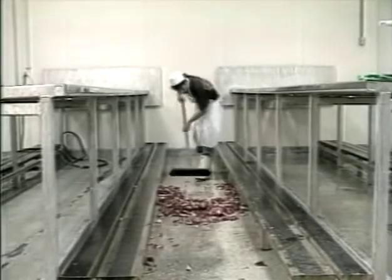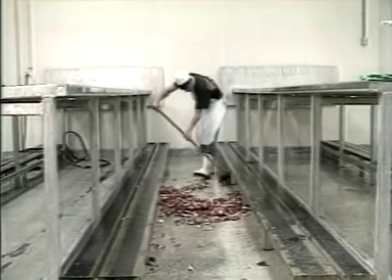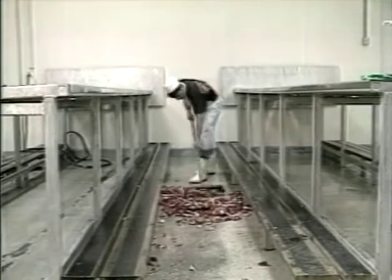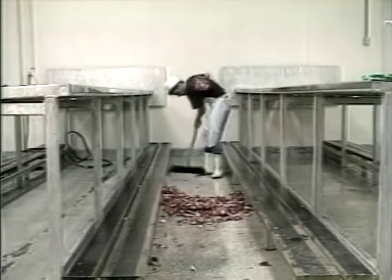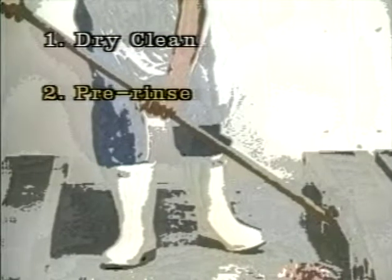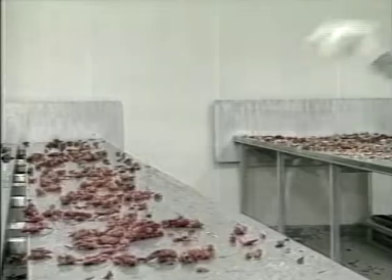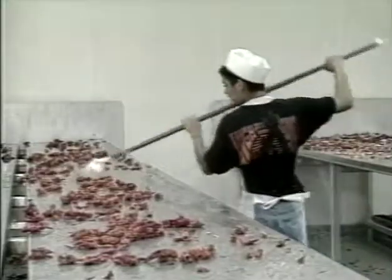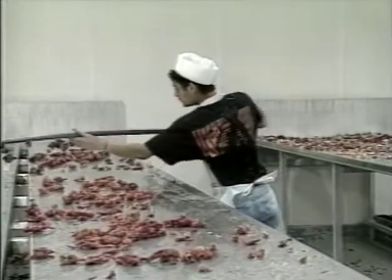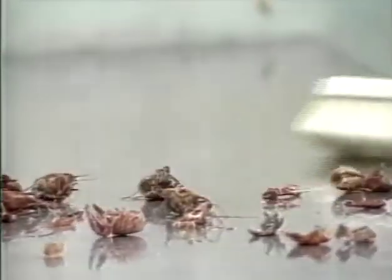The entire plant, equipment, utensils, walls, and floors should be cleaned thoroughly before and after each production day, and whenever possible at break or downtime. Cleaning a food processing plant takes 5 steps: dry clean, pre-rinse, soap and scrub, rinse, and sanitize. Clean systematically from the start of the line to the end and from the highest point down. Dry clean first by removing as much of the solid debris as possible by sweeping.